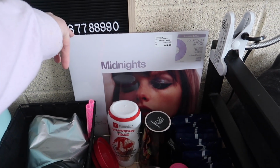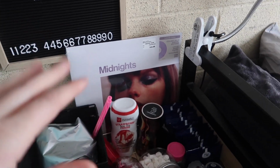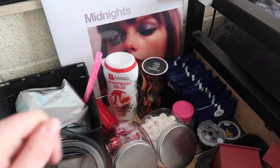Once again, my record player is at my parents' house with the rest of my belongings, so that does need to go back there, but for now it looks really cute there. I have strawberry syrup. Once again, I got this for Valentine's Day because I think I could make some really cute little coffees with it.